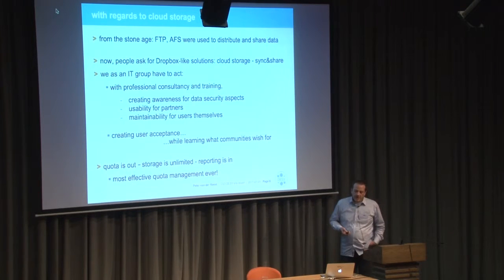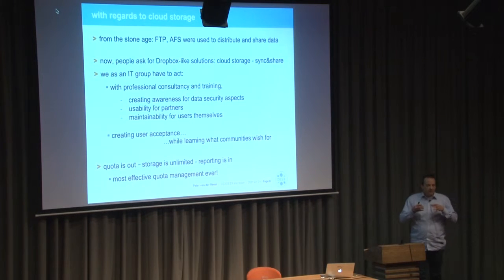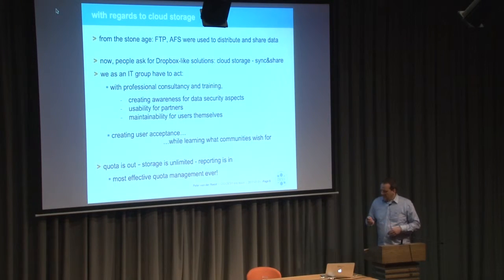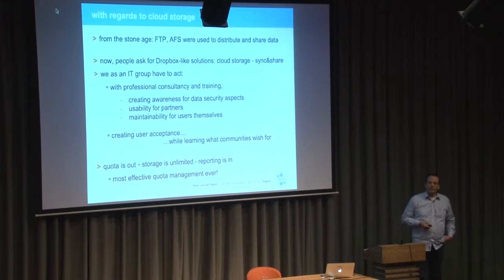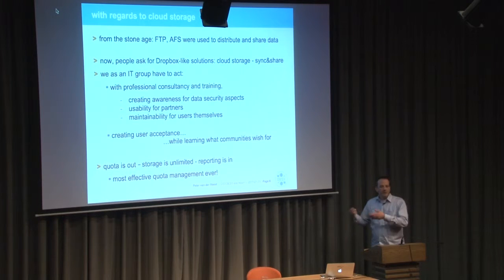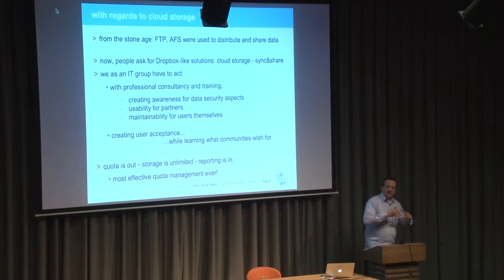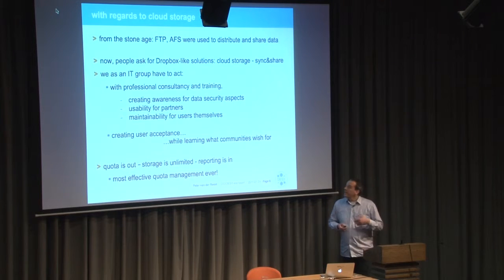Now, cloud storage isn't really something new. As we are talking, we all have our own cloud storage at our site. So it's a central storage, even if we call it cloud storage. We've had that before. FTP servers that we had in the past, AFS cells that we had, it's all a form of cloud storage. People can access it from anywhere in the world. They can take the data. But now people are asking for Dropbox-like solutions, so they want to have the idea that the data is local, they have it on their computers, or at least it has to feel like it's on their computers. Sync and share at the fingertips.